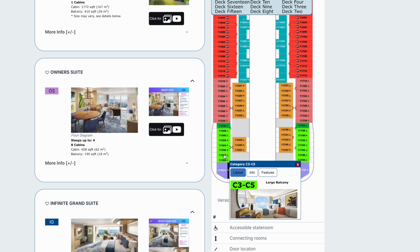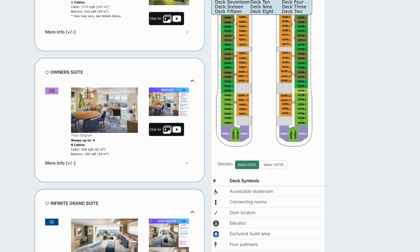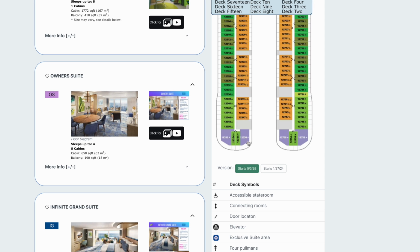Again, I think any of these 9 are going to be amazing, but I would personally try and get to the ones on deck 12 and then 11, with the ones on deck 12 in the inner being my last choice, but again, still not a bad choice.